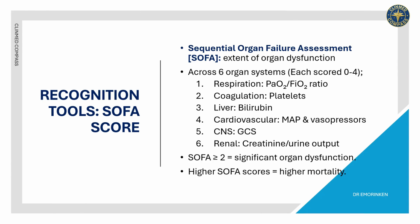Now we'll look at the SOFA score. SOFA means sequential organ failure assessment. It measures dysfunction across 6 organ systems, each scored from 0 to 4, and the total SOFA score expected is 0 to 24. It assesses 1. Respiration with the partial pressure of oxygen to the fractional inspired oxygen ratio. 2. Coagulation through platelets. 3. Liver through bilirubin. 4. Cardiovascular status through the mean arterial pressure and the use of vasopressor. 5. Neurological function with the Glasgow Coma scale. And finally, 6. The renal status via creatinine and urine output. A SOFA score of 2 or more defines significant organ dysfunction and high risk of sepsis.